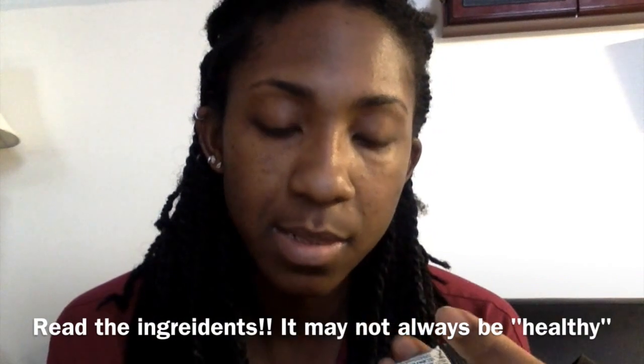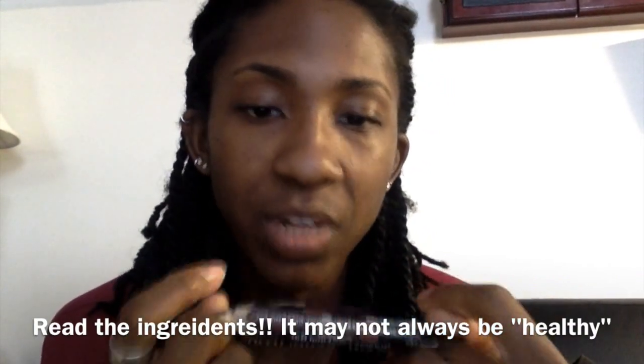I know I get GMOs in my regular conventional produce, but if I can keep it to just there, I'm happy. So anyway, I really like this kind of bar, and this one is for my boyfriend because he loves chocolate. These are totally raw. When it comes to bars, read the ingredients because it could say raw, but it could have a lot of other stuff that you have no idea how to pronounce.